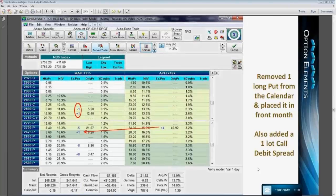I also look at the graph. So, visually, I want my graph to look good. I don't want to haul off and do something that's going to make the graph look really weird. So it's all part of that.